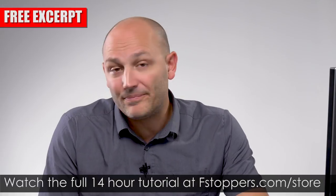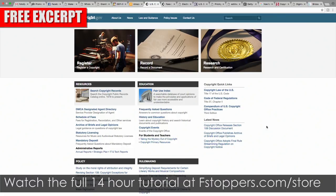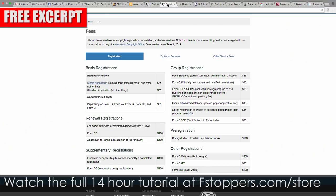I have their homepage up. As you see, it's clear as day. Register copyright right up on the top left. Now, I want to show you, they have a fee structure laid out, so you don't just take my word for it. Basic registration, single application, that is a single author, one work, one claimant, and it was not a work for hire piece. That's $35.